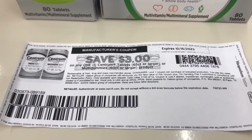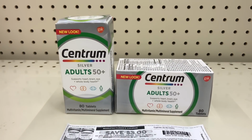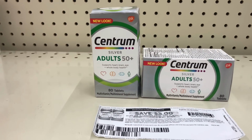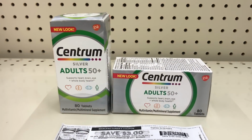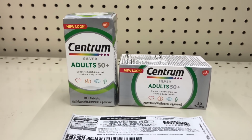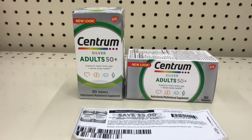Check your app because we have a $3 in our app. And this $3 coupon, I got this from coupons.com, is going to drop it down to $8.99 and you get $5 back, making both items $3.99 or $1.99 each. I checked my Ibotta, but I don't have any. Check yours because normally we have some rebates on Ibotta for this to even make it cheaper.